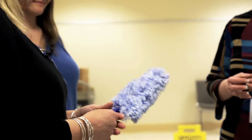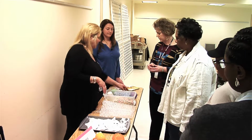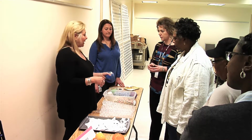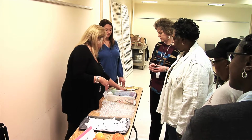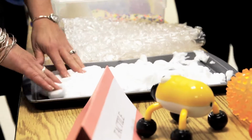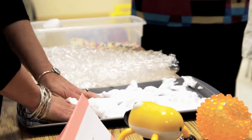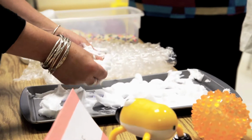So, you know, just things that you don't use for their normal purpose. Just trying to be creative about what's in your house and what you can find at the Dollar Tree. We love the Dollar Tree. This, you can write your name in it. You can put your whole hand in it and just play.